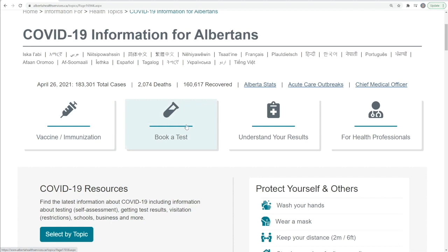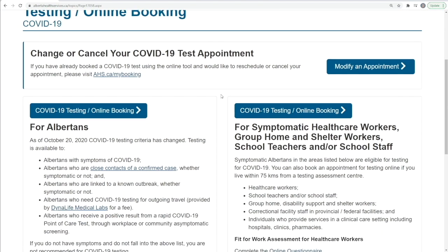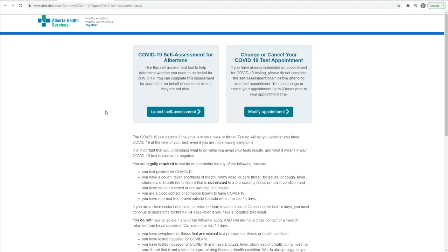Now, the booking process is exactly the same. Just go to ahs.ca/COVID. Once you're on the site, just click Book a Test and answer the questionnaire truthfully. And if the questionnaire determines that you do require testing, just continue along the process and book your test online.